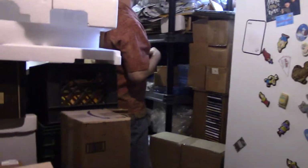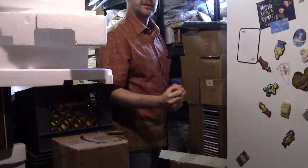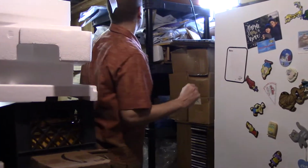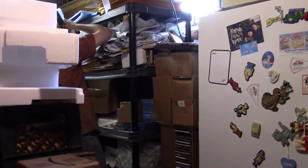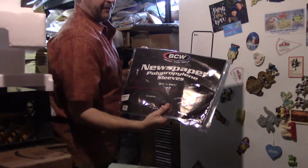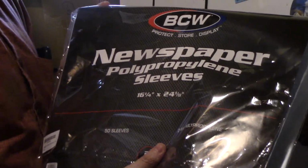You're saying, but wait, if it's oversized and you've got the larger cardboard you cut down, and you got the larger envelope, how do you protect it in shipping? I'm very glad you asked me that. The reason is because what you use, and these are very underutilized, are newspaper, I can't even pronounce it, plastic sleeves, 16 1/4 by 24 1/8. And these are just a wonderful size to use.